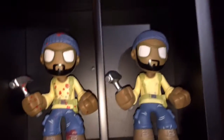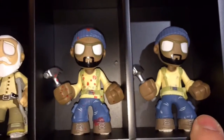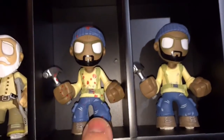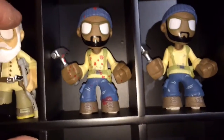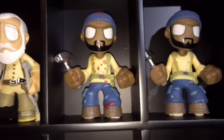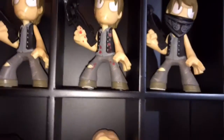And now let's talk about Tyrese. Mr. Tyrese. There's two versions of him. You have your standard version, which is one of 12. Then you have your bloody version. He's one of 36, so out of 36 boxes, you will possibly pull him. But he's bloody. Everything's the same on him except for the blood. Still cool. Still awesome. Mr. Tyrese.